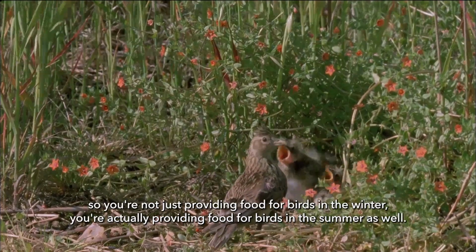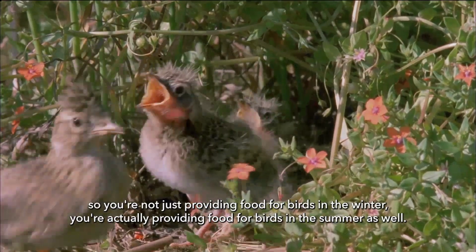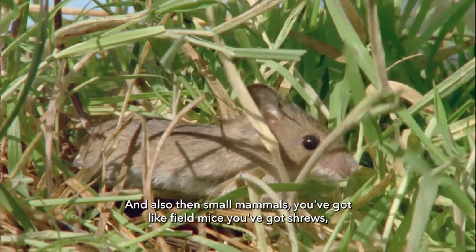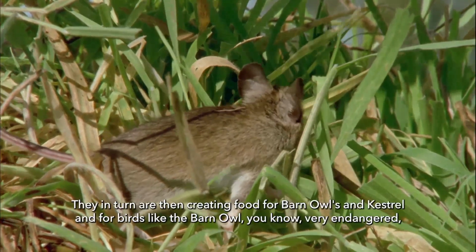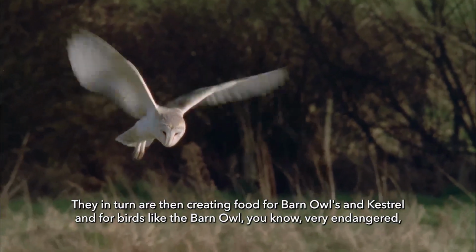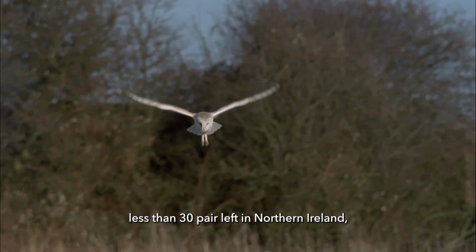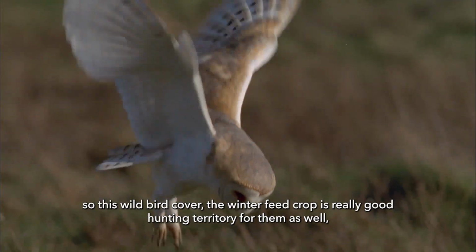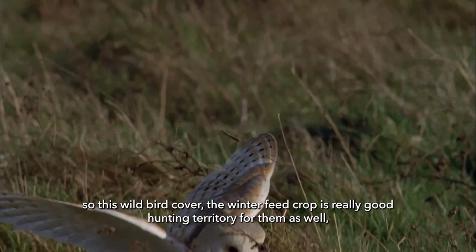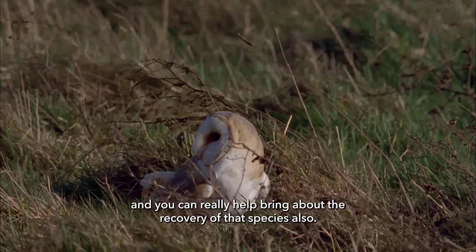So you're not just providing food for birds in the winter, you're providing food for birds in the summer as well. And also small mammals, like field mice and shrews, are going to be looking for the seed. They in turn are creating food for barn owl and for kestrel. And for birds like the barn owl, very endangered, with less than 30 pair left in Northern Ireland, this wild bird cover, the winter feed crop, is really good hunting territory, and you can really help bring about the recovery of that species also.